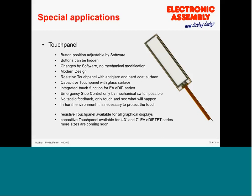In the case of our families, resistive touch panel is available for all our graphical displays. Capacitive touch panel right now is available for the 4.3-inch and 7-inch of the eDIP family series. More sizes will come soon. Every family is growing and growing.